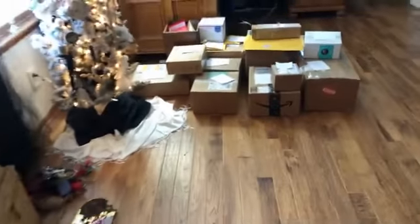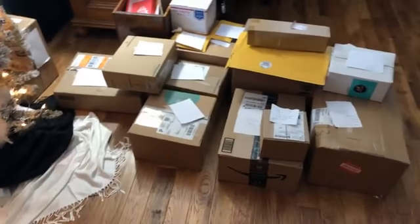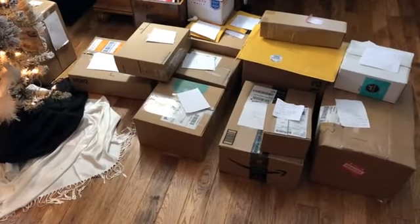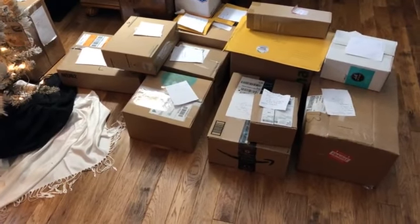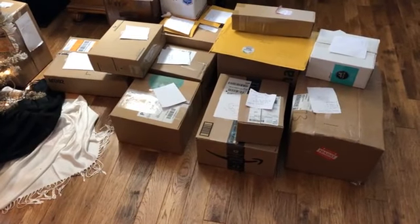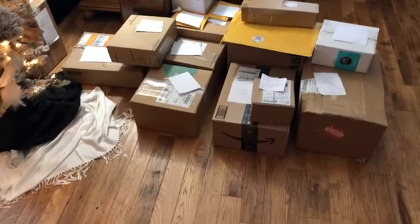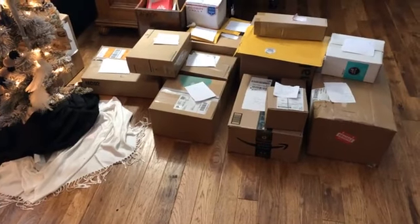Now listen though, all of these boxes right here, I have billed everyone that I can bill, or I have messaged the people that I do not have addresses for. If you're new, I don't have your address to get your shipping and go ahead and bill it. So either message me your address, or I won't be able to send you your package.